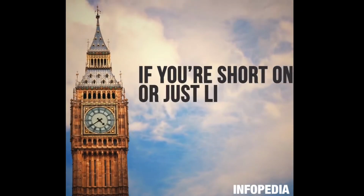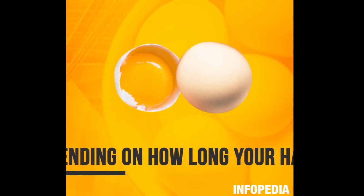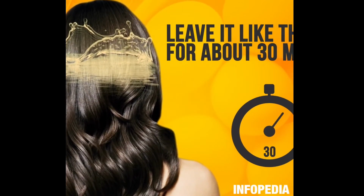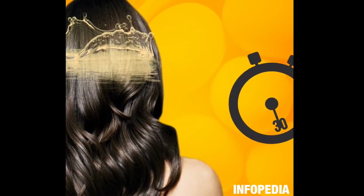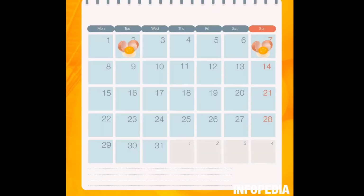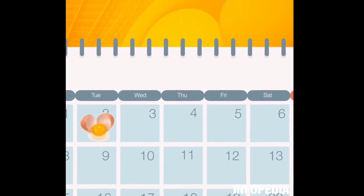If you're short on time and just like to do things the lazy way, you can simply beat 1 or 2 eggs, depending on how long your hair is. Put the gooey stuff on damp hair and leave it like that for about 30 minutes. When the time comes, just wash your hair thoroughly with your favorite shampoo. Using this egg hair mask 1 to 2 times a week will do the trick.